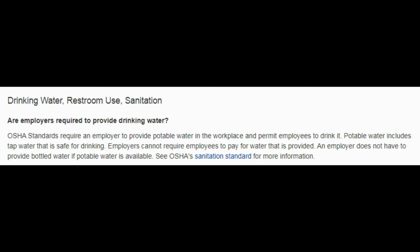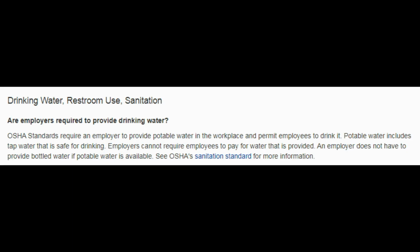This is taken directly from OSHA's website, Drinking Water, Restroom Use, and Sanitation. Are employers required to provide drinking water? This was the question that's asked in the Q&A. OSHA standards require an employer to provide potable water in the workplace and permit employees to drink it. What have y'all been doing that OSHA had to say and permit employees to drink it? Potable water includes tap water that is safe for drinking. Employers cannot require employees to pay for water that is provided. An employer does not have to provide bottled water if potable water is available. You have to provide your employees with water.